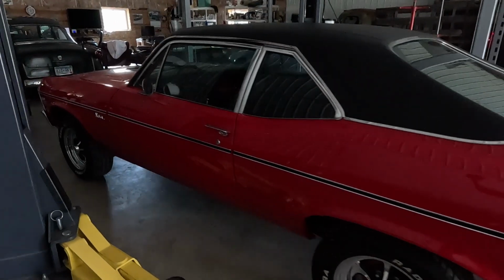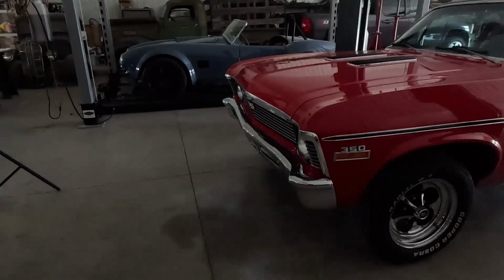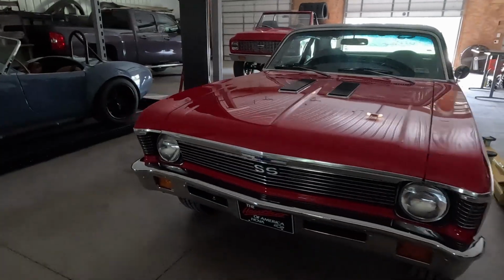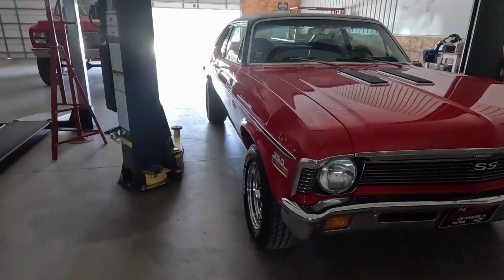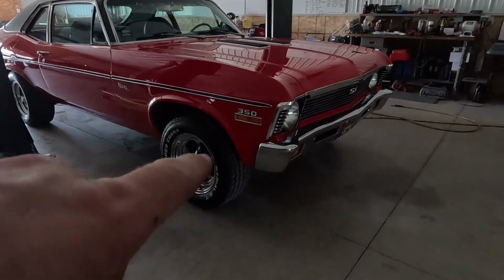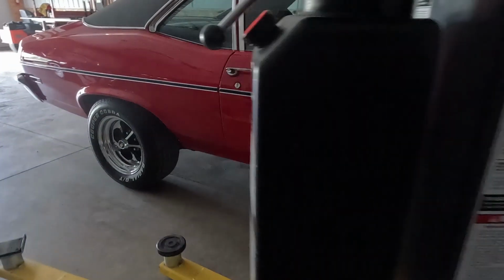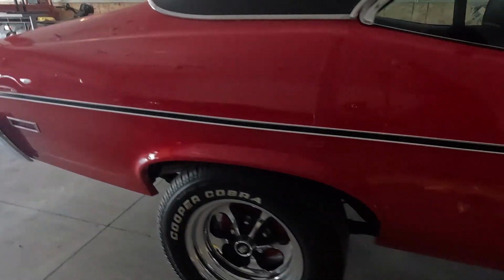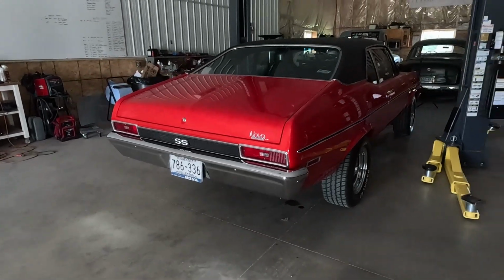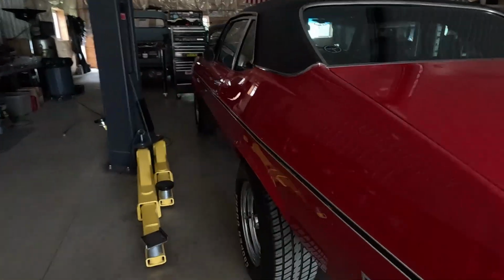All right, well, we're about to take this old beast for just a little test drive up and down the road. I mean, what's not to love, right? At some point, the owner wants to lower the front end just a little bit, which I think would improve how it looks, but I mean, it's still pretty cool. All right.